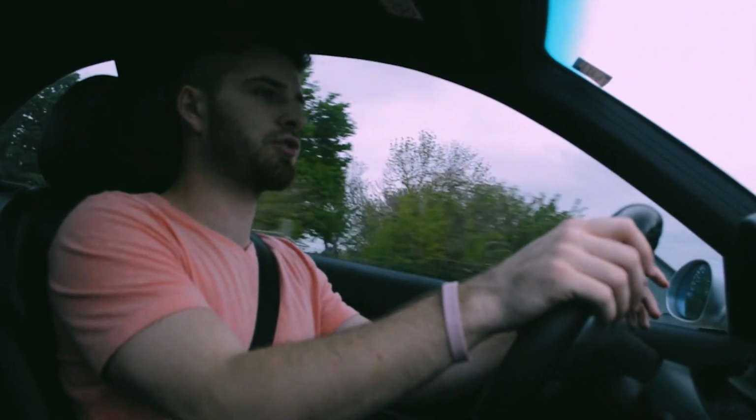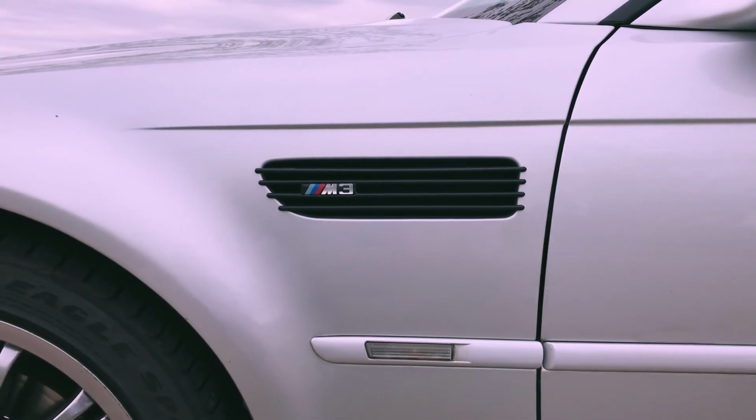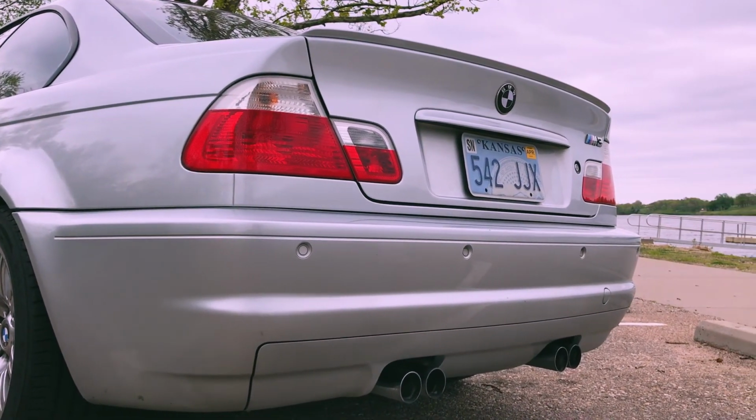And it really does look kind of like a base model 3 Series Coupe until you look a little closer and you see the really nice aggressive front fascia and the side grills and the quad exhaust. It all looks really good and it ties well together.